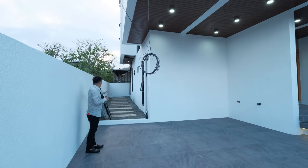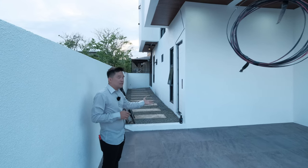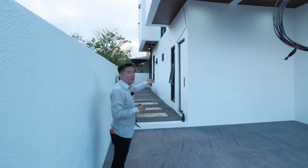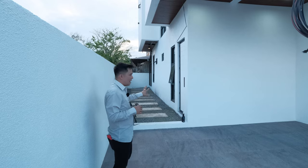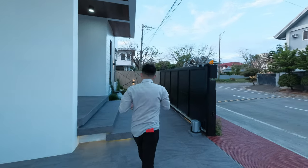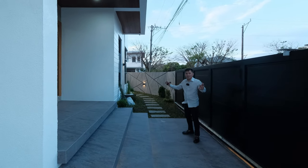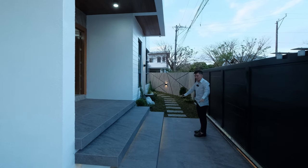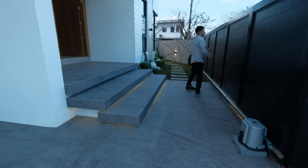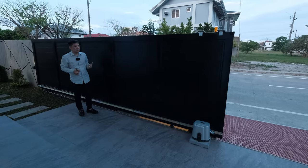Okay, right here you have a paved pathways leading us to the back elevation of the house and your storeroom over here. But before that side, now let's proceed right here. Okay, as you can see, nice and expansive. Wow, look at that steps with lighting fixtures. Okay, so not to mention also, this is an electronic gate. Ayan po siya with a remote control.